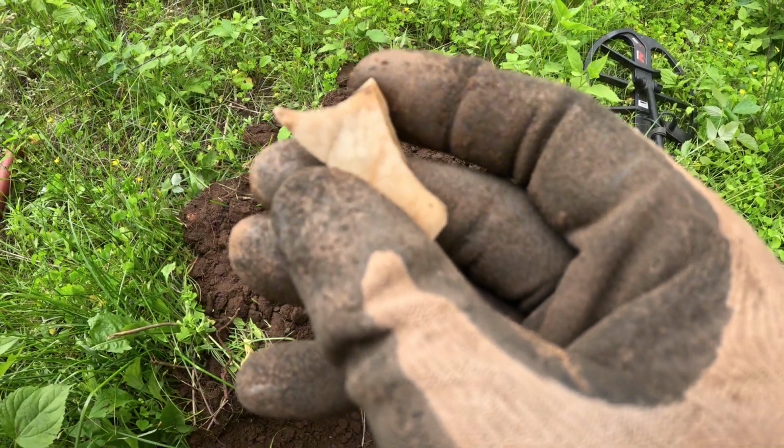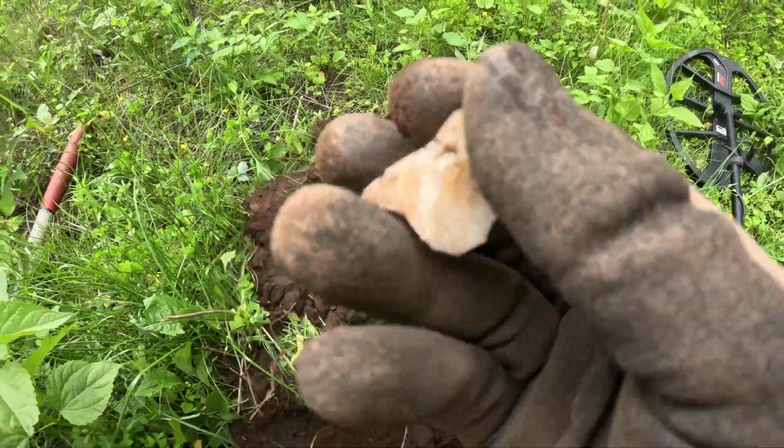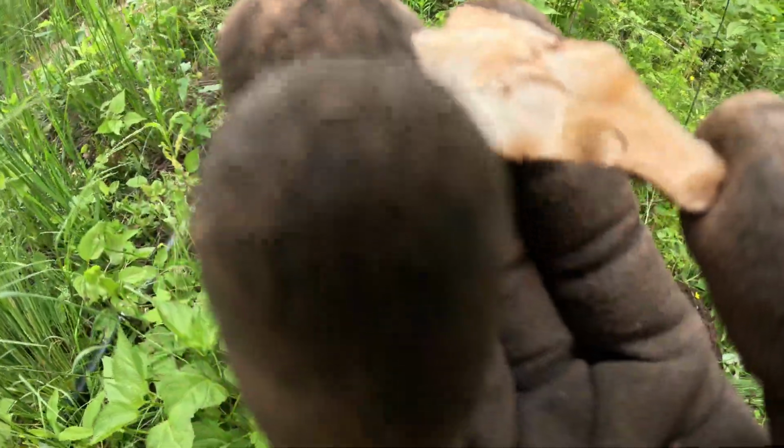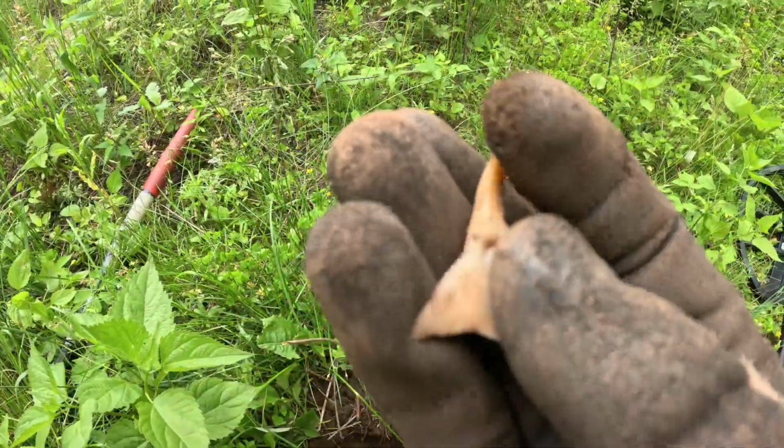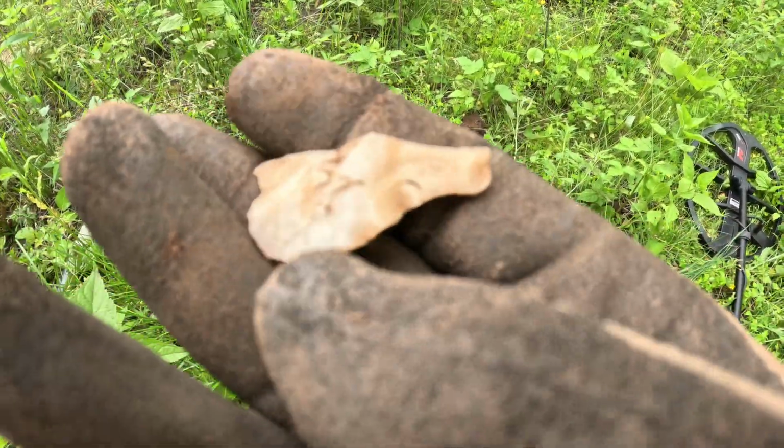It's for sure high-grade flint. This came from a long distance. It was traded. And I knew there was an Indian village here close by, but this probably dates back from before that. It's a very cool find. You can see the napping going across right there on the edge of it.